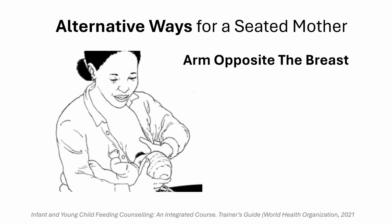Mothers can also hold the baby with the opposite arm to the breast. The same four key positioning principles apply. If breast support is needed, the mother can use the hand on the same side as the breast. The mother's forearm supports the baby's body, while her hand supports the baby's head at the level of the ears or lower without pushing the baby's head back.